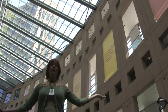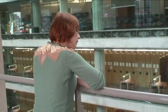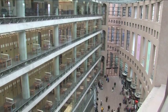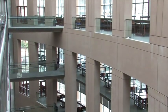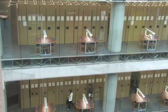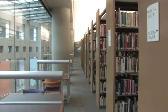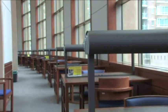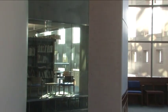From the outside, the building's in the shape of an oval, but within, it's a rectangle within an oval. The first thing you'll notice inside the library is that the collection is in the middle, surrounded by the reading areas. This takes advantage of the natural light. And what wonderful reading areas they are, some with spectacular views. The chairs replicate the building design.